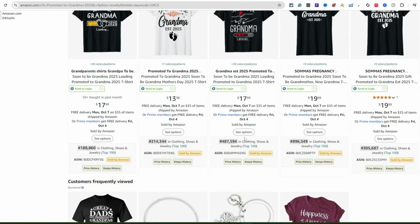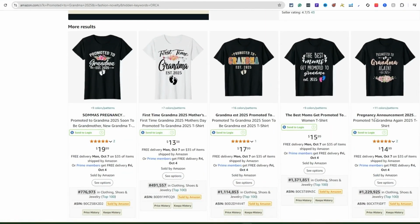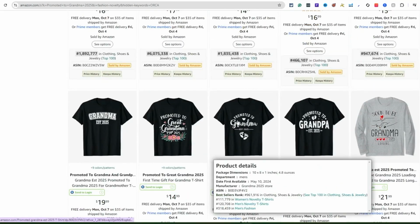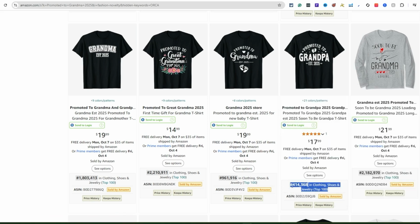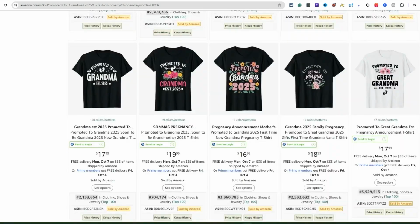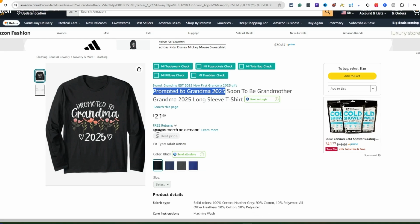And we see this type of stuff. That means that there's a demand for it right now. Look, we're in the middle of the page and every single one seems to have a BSR right now. Promoted to Nana. Okay. And I think I made a video about this about a year ago, talking about the same exact concept, and just going into different family members, different ideas, promoted to grandpa. Look at 2025, right? Pretty cool. So there's a ton of different ideas, aunts, uncles, all that fun stuff. And we have BSRs pretty much on everything on the first page, which is really cool because that means, as we said, there's a demand.